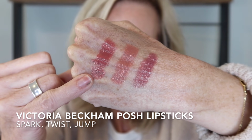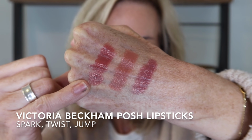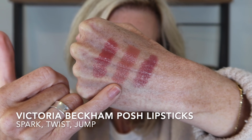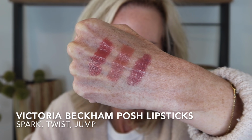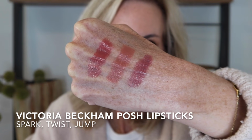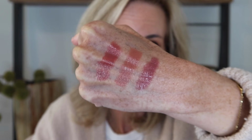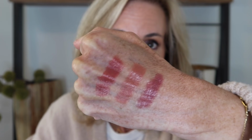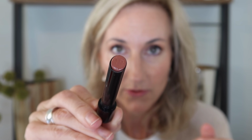And this one is Spark. And Spark is a mid-tone warm rose. Then we have Twist. And Twist is a light neutral pink. And then I got Jump over here. And Jump is a mid-toned cool rose. And to be honest with you guys, I love all three of these colors. They are just right in my wheelhouse and they are so very pretty. I'm going to start with Twist, which is the light neutral pink.